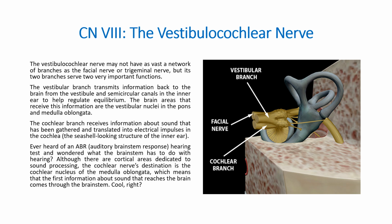The vestibular branch transmits information back to the brain from the vestibule and the semicircular canals in the inner ear to help regulate equilibrium. The brain areas that receive this information are the vestibular nuclei in the pons and the medulla oblongata. The cochlear branch receives information about sound that has been gathered and translated into electrical impulses in the cochlea, the seashell-looking structure of the inner ear.